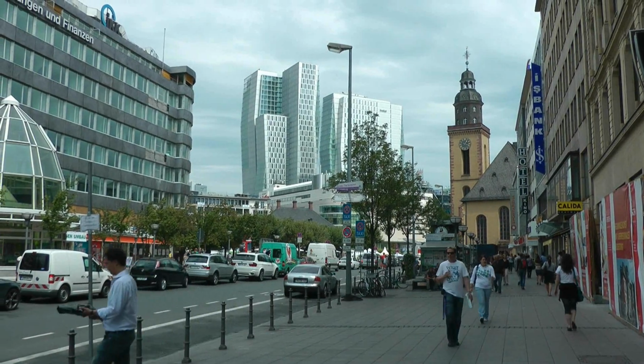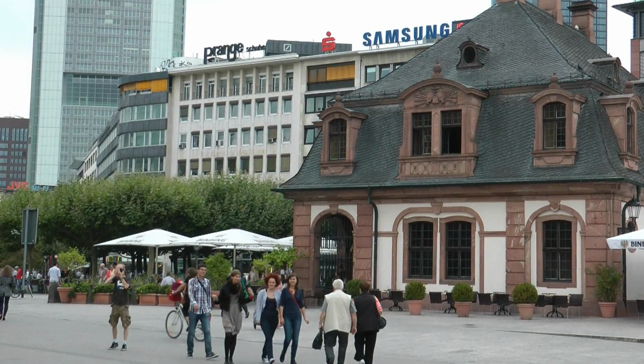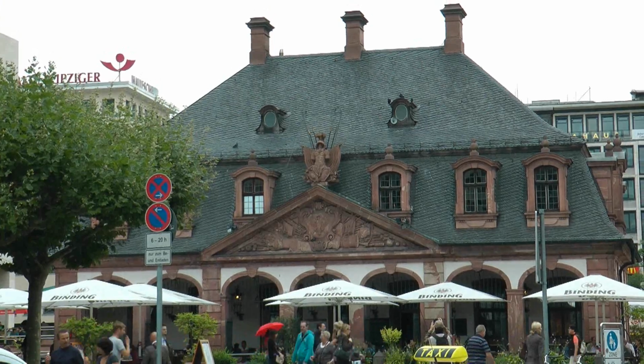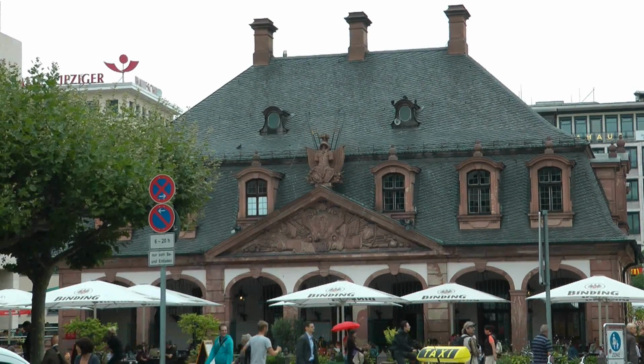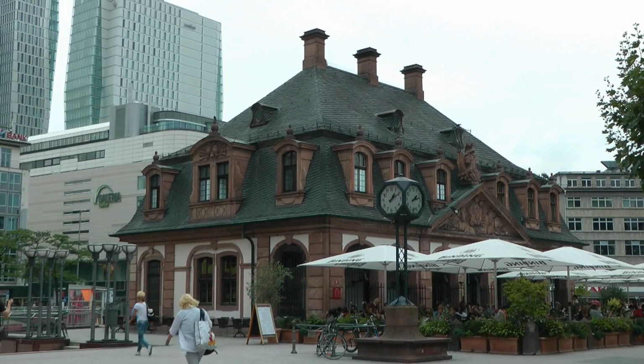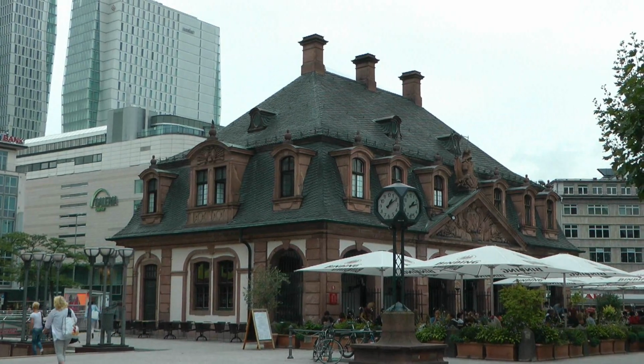The Zeil ends at the Hauptwache, the old headquarters of the city militia. The present building was originally built in 1729 and included a prison. In the 1960s, it had to be painstakingly dismantled to allow the construction of an underground railway station and then rebuilt.